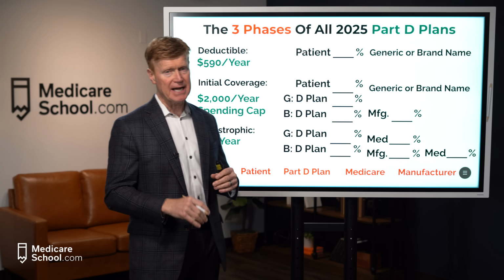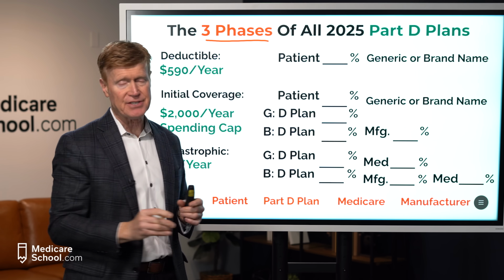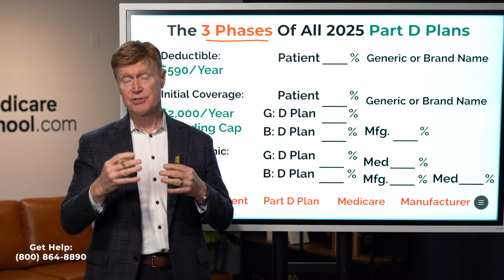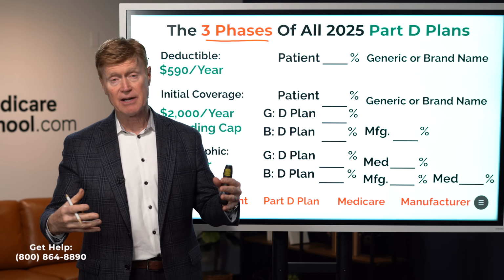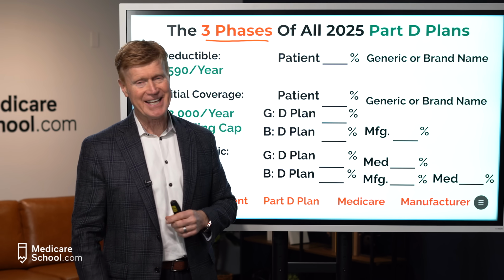All right, so I want to begin by talking about how in 2025, we're only going to have 3 phases in all Part D plans. This year, 2024 and prior, we've had 4 phases. And so now what's happening in 2025, they're eliminating a phase, what we would refer to as the donut hole. The government called that actually the coverage gap. And so that is gone moving forward.